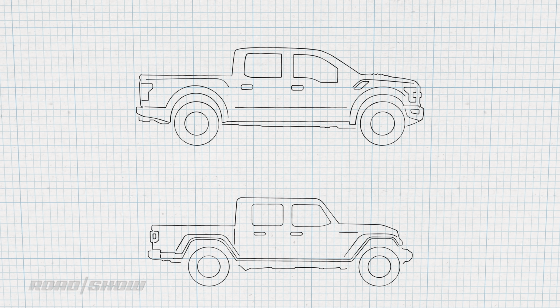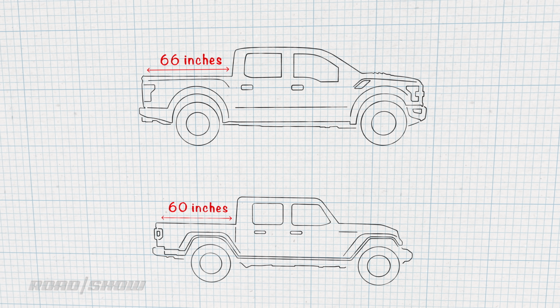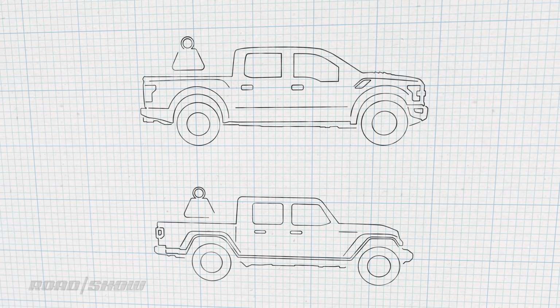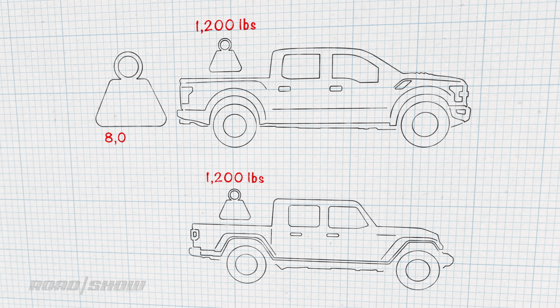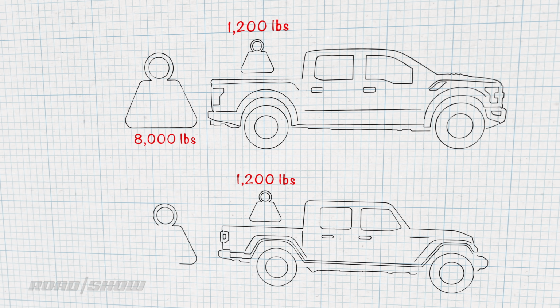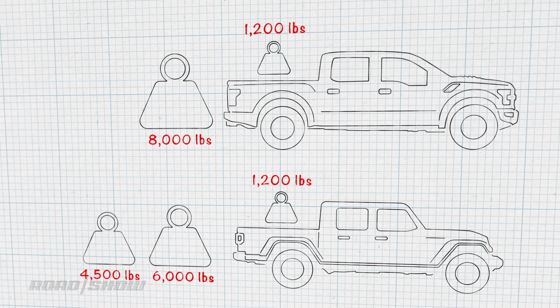If you're looking at utility, well, the Raptor's got a 5.5-foot bed, but the Mojave makes do with just 5 feet of bed space. Both can carry 1,200 pounds of payload, but the Raptor kills it with towing at a maximum of 8,000 pounds. The Mojave can only tow 6,000 pounds, dropping down to 4,500 pounds with the manual transmission.